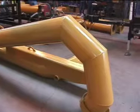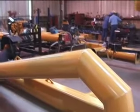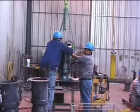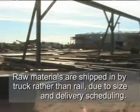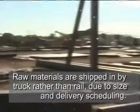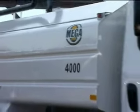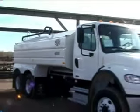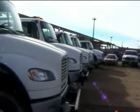We build all this product here. This is a mobile pump. It's an engine-driven water pump mounted on a trailer. These are on-highway water haulage trucks. These are 2,000 and 4,000 gallon units. These happen to be mounted on Freightliner chassis.